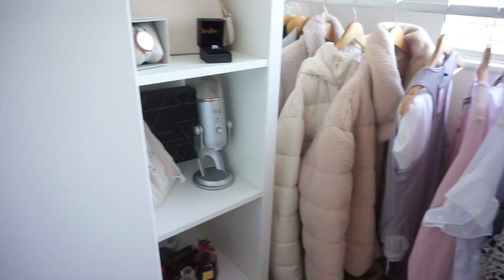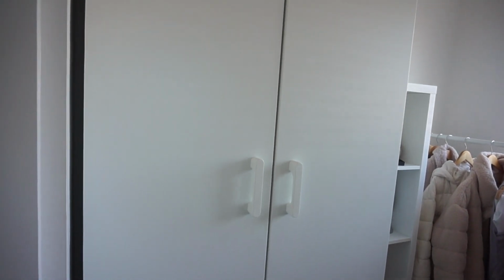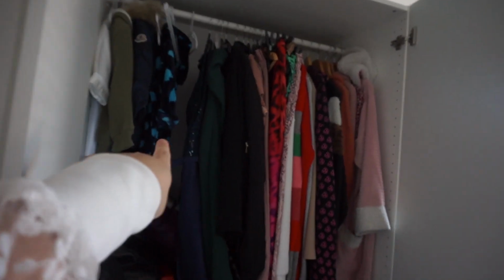So yeah, they're my little drawers that I use. And then this is my wardrobe. Well, it was Harrison's wardrobe. It's now mine. We kind of share it. I'll just show you inside. It's nothing exciting. It's not very tidy. It's tidy-ish, but Harrison's got a few bits in there.